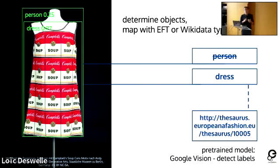In this case, we're interested in fashion collections, so we're not interested in people. We only care for the dress. So what we did was filtering out those objects that were not relevant, and also filtering out those objects recognized with too low a threshold, so too low a confidence level. What was left then was, in this case, the dress, the fact that it was a dress.